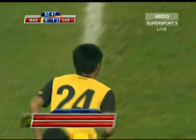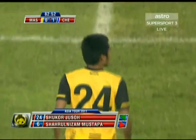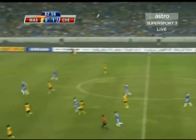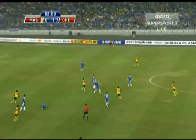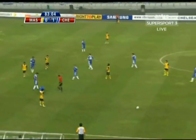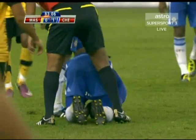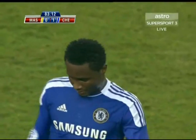Another good performance from the number 6. Now the coach is giving most of his squad a run out against Chelsea. Chelsea have a player down at the moment, and the referee holds up play, and it looks as if it's Nathaniel Chalobah who went down under that tackle.